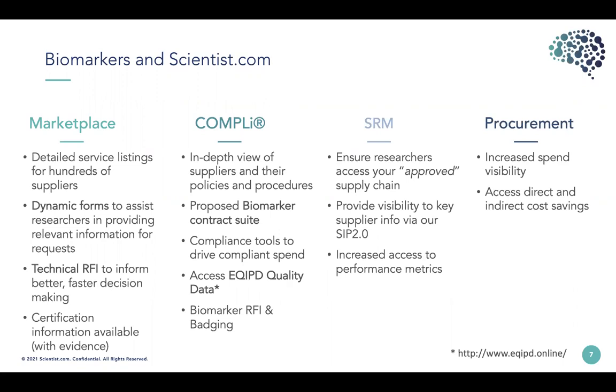Via the marketplace, researchers and suppliers can now proactively access biomarker-specific technical RFIs to better understand and communicate capabilities. We've launched our new Comply RFI to assist clients in understanding a supplier's policies and procedures prior to engagement to ensure they work with the best quality suppliers. And we've also partnered with EQIPD, which stands for Enhancing Quality in Preclinical Data, which came out of an IMI initiative to make available their quality standard regarding preclinical data. So rather than trawling Google for information or completing endless questionnaires on behalf of clients, the marketplace is now your one-stop shop for relevant biomarker information to assist research.